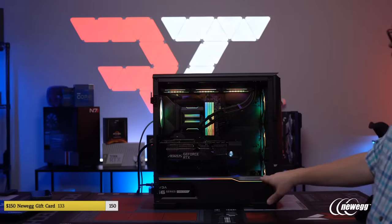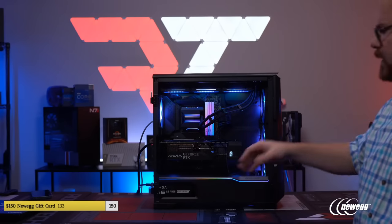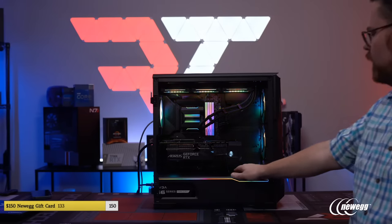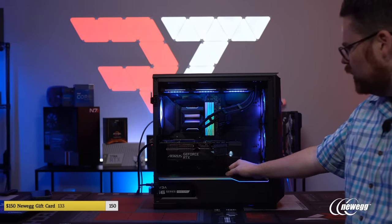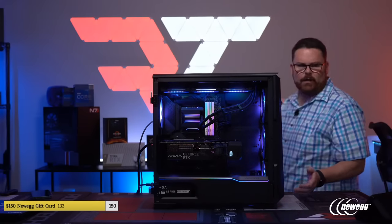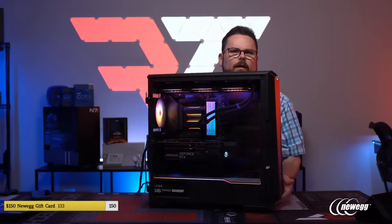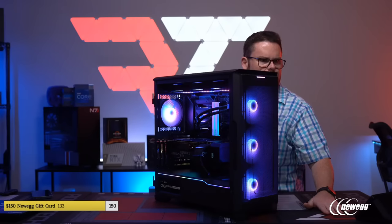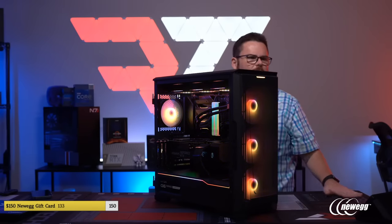So everything just kind of goes. And I have to say, it makes even the lining and stuff look a whole lot better. You really can't go wrong with all the different color options that you're going to have with the RGB here. And then again, I love the softer kind of RGB look of the front here. So then you get that nice three-quarter view. So yeah, it's great diffused color.